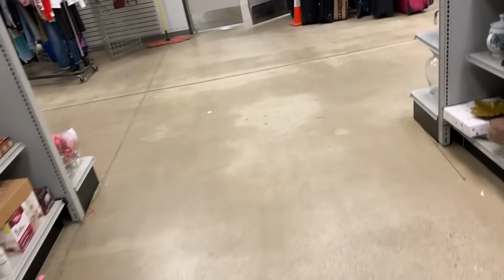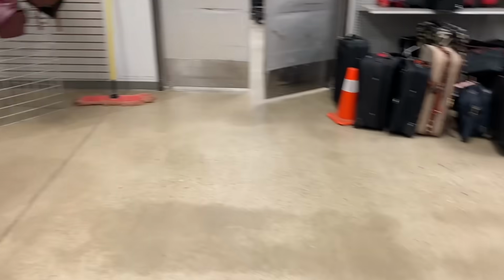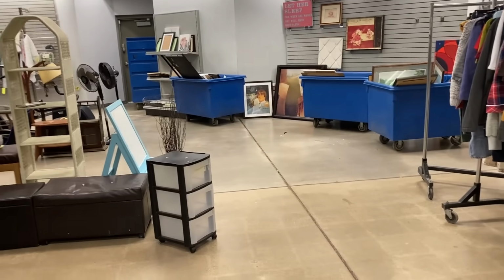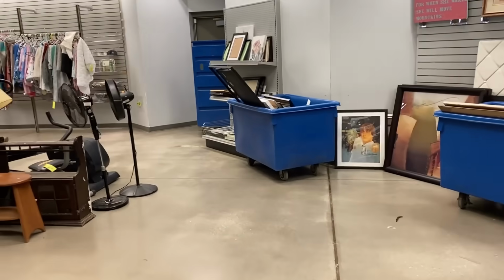Take one last look and see if any new carts have come out. This is pretty empty today. Nothing here and nothing here. And then that cart's been there for a while. Okay, I think I'm gonna get out of here. We're doing all right with the things that I've got, and it is the moment of truth.